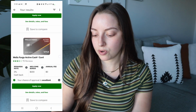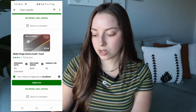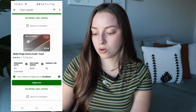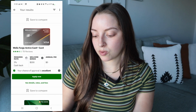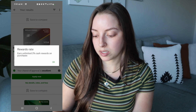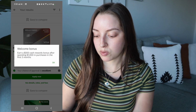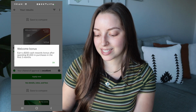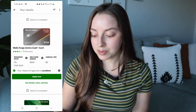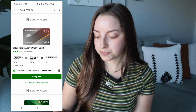Okay, so we keep scrolling down. This is the card I think I'm going to get, this Wells Fargo Active Cash card. Now, I don't love Wells Fargo, but this is exactly what I'm looking for. Unlimited 2% cash rewards on purchases. That's what I want. It does have a welcome bonus of $200 after spending $1,000 in the first 3 months. So this is probably the card I'm going to go with, but I am going to hold off.